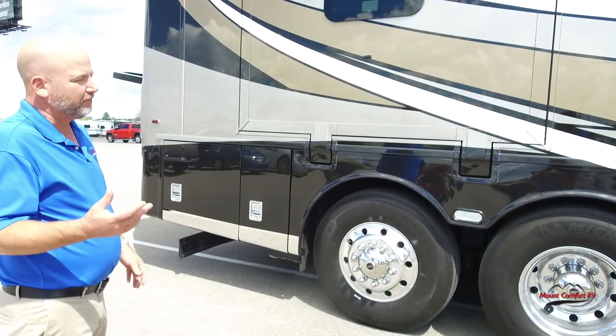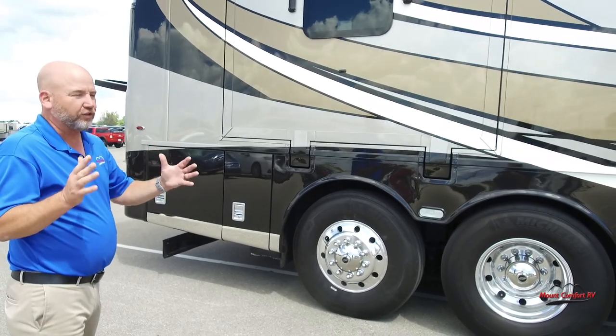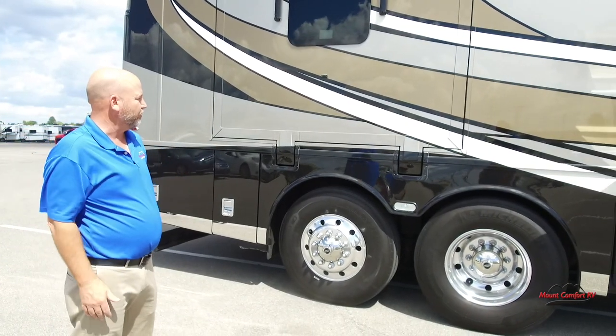When you're above a certain speed, I believe on Spartan it's 45 if memory serves, and when you're above that, the air system actually locks them straight so that you don't have to worry about it.